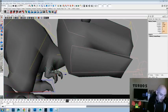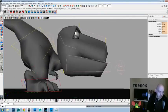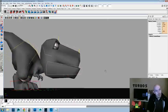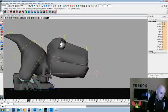Sometimes you gotta really zoom in to grab the right thing here. Rotate Z versus rotate Z. Okay. Let's try and find a good balance between the two. Try and get a little bit of change of shape in these feet.